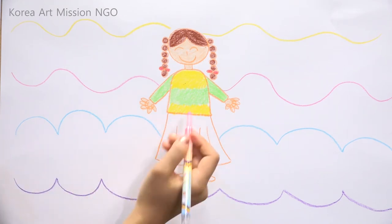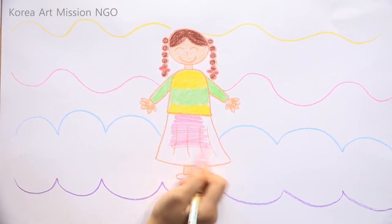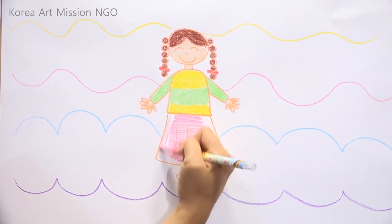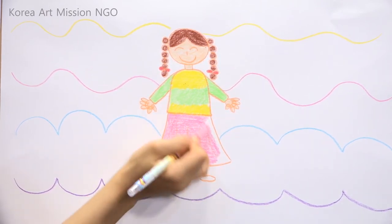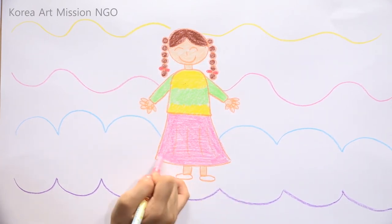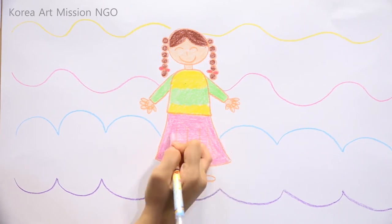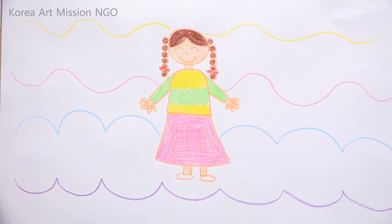Next, we have to color the skirt. I'll try coloring the skirt pink. The skirt is getting really well filled in with pink. I think you could put a pattern that you really like on the skirt. Yes. And I'll color the shoes last. I'll color them sky blue. The shoes are sky blue now.